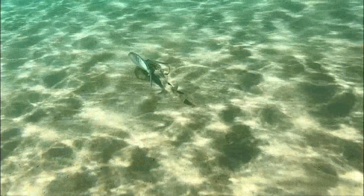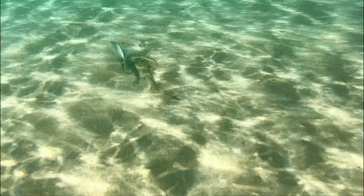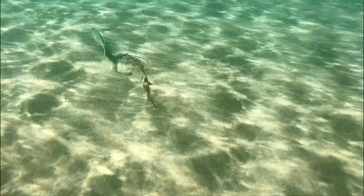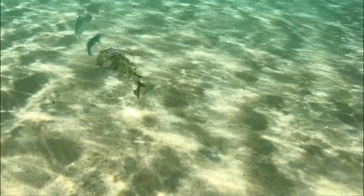Number 7. Interaction with humans. Fiddler rays are generally harmless to humans and are not aggressive unless provoked or threatened. They are sometimes encountered by recreational divers and snorkelers in their coastal habitats, where they can be observed resting on the seafloor or swimming gracefully above the substrate.